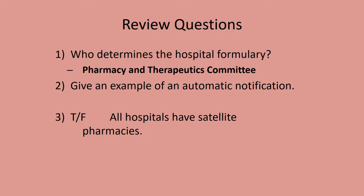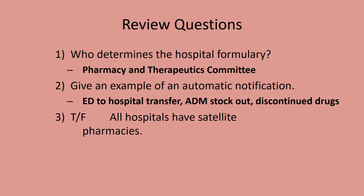Give an example of an automatic notification sent to the pharmacy. So new prescriptions, new orders, you'll probably get voicemail, stockouts, transfers, discontinued, ED to hospital. Yep, ED to hospital transfer, stockouts, discontinued med. So a bunch more you can think of.